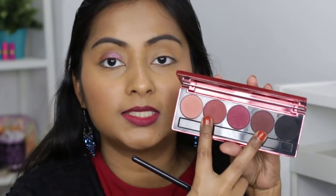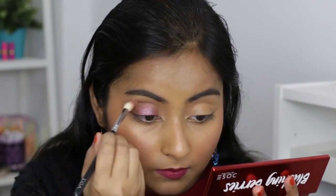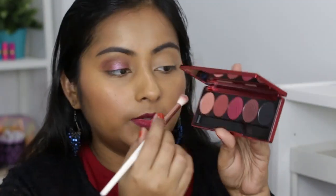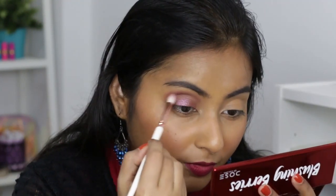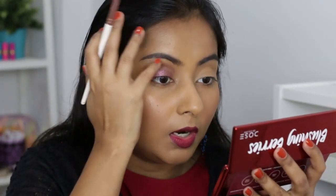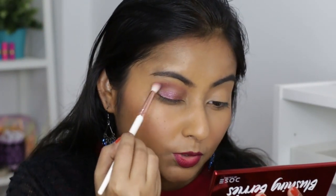From the Dose of Colors palette, I'm going to use only these two shades. These are the plummy brown shades. So first of all, I will take the deeper shade. I will take the lighter brownish shade as well. I'm just doing a very quick demo for you guys, just to show you how the colors are going to look. Okay, so this is not like a full-blown tutorial.